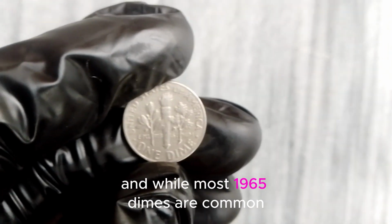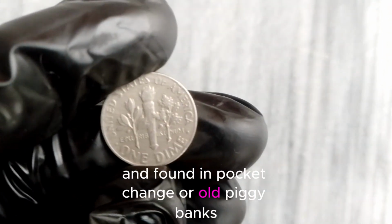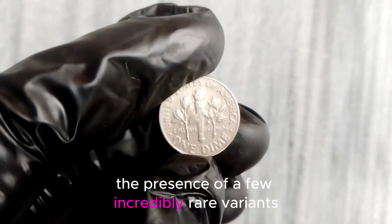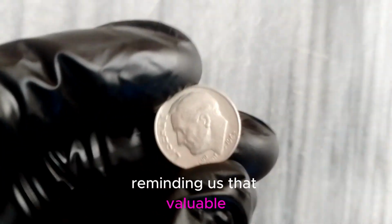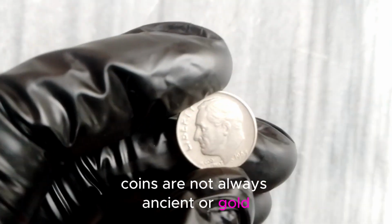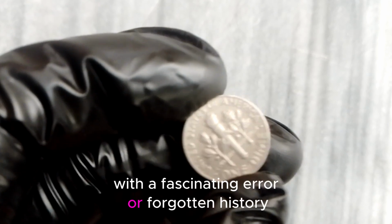And while most 1965 dimes are common and found in pocket change or old piggy banks, the presence of a few incredibly rare variants has electrified the numismatic world, reminding us that valuable coins are not always ancient or gold, but sometimes just a modest piece from the mid-20th century with a fascinating era or forgotten history.